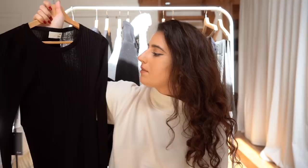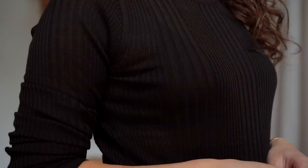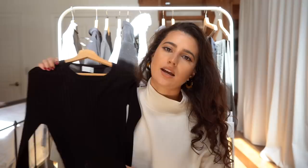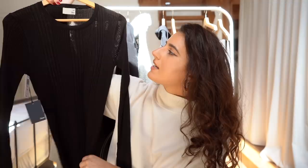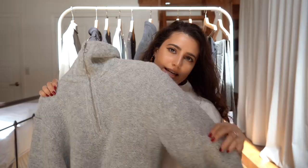This is their Rita shirt, and this looks a little sheer, but you just have to wear a black bra underneath. I love this kind of material where it's very airy and it sits beautifully on the body as well. You can tuck this in. I just think that everybody needs a black plain ribbed long sleeve in their collection, and a white one as well.